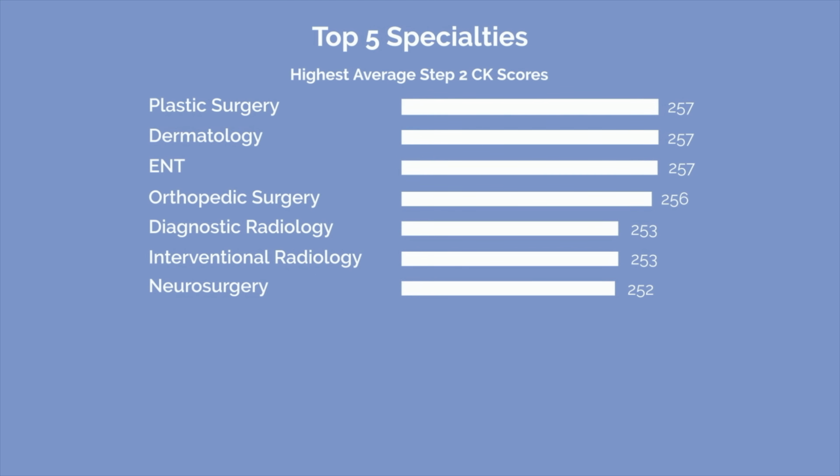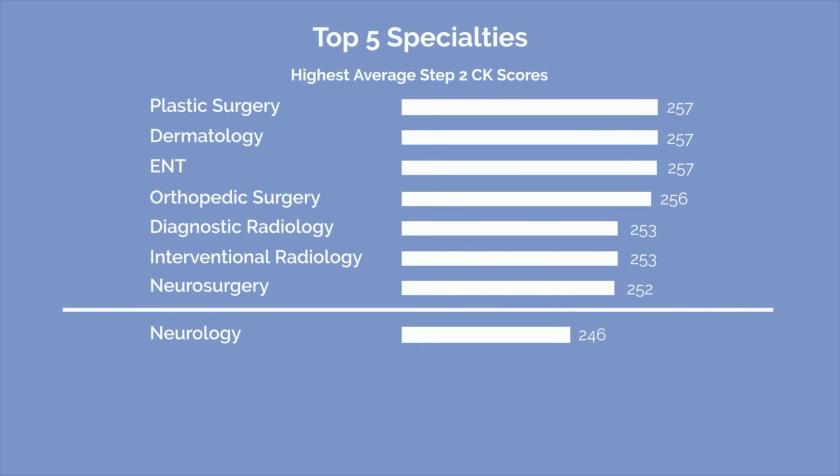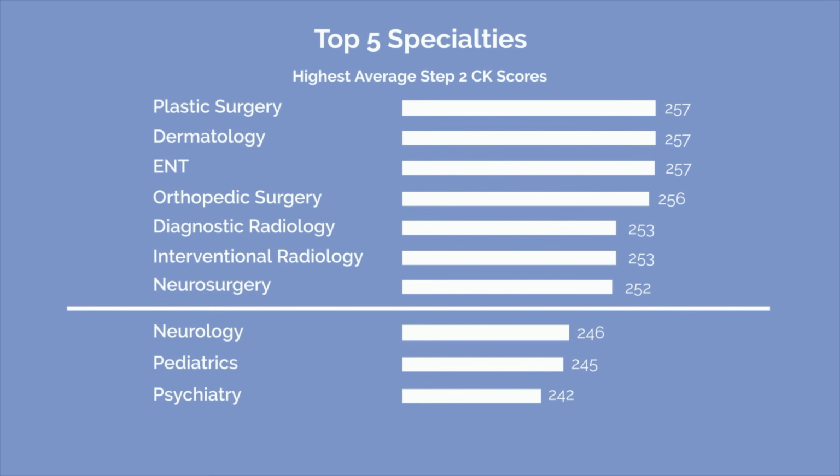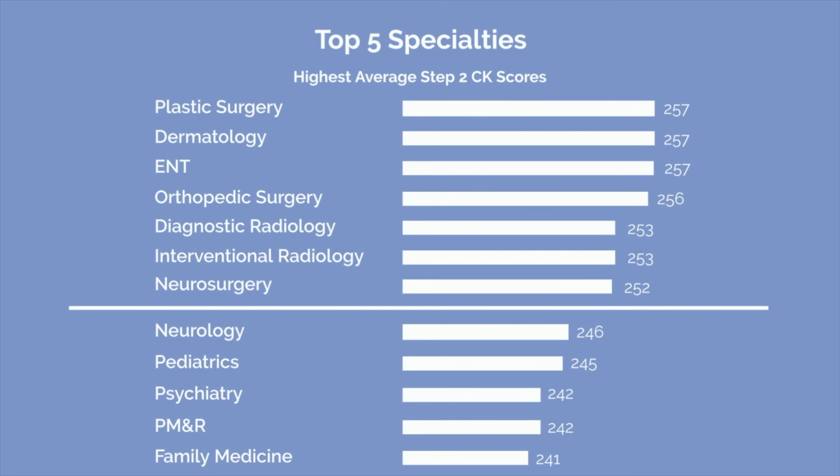At the other end of the spectrum, the bottom 5 specialties were neurology in 20th place with a score of 246, pediatrics in 21st with a score of 245, psychiatry and PM&R tied for 23rd with a score of 242, and family medicine in last place with an average score of 241.